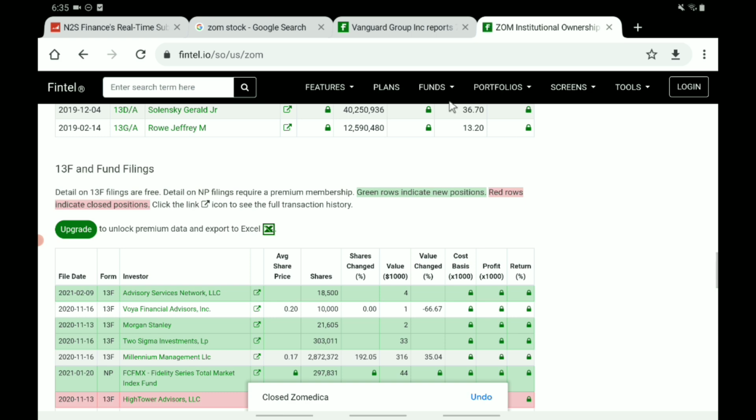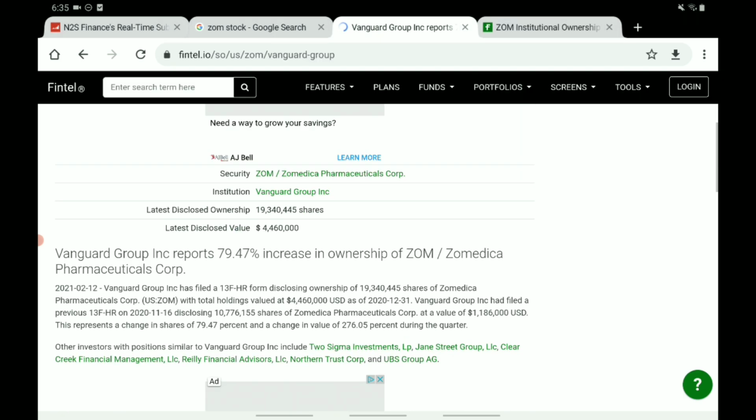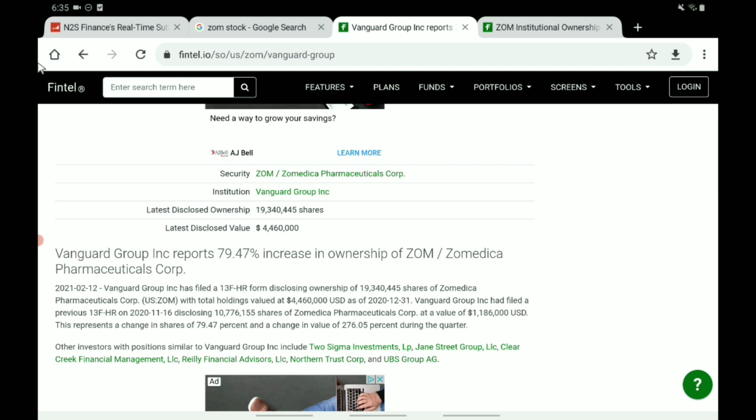I think now a lot of funds are getting onto that. The first thing that I want to talk about is specifically Vanguard. So if we do have a quick look at this article here, which is on fintel.io, we can have a quick look at this title, which basically tells us that Vanguard Group has increased 79.47% of a prominence in their ownership of Zomedica stock over the past few days. Now, this article apparently came out on the 12th of February, so of course only a few days ago. I think this is another piece of information which just shows how crucial companies like this are.